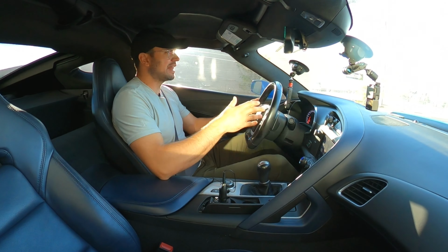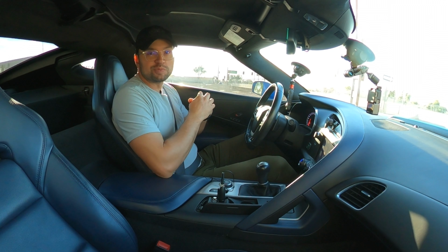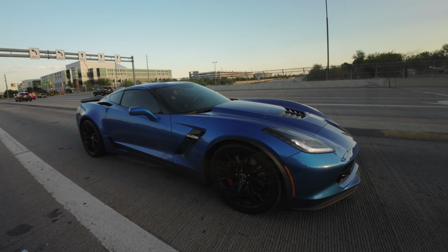Gotta talk about the power and how fast this car actually is. For one thing, I think it has probably too much power. It's got all-season tires, which means it's not going to hook up whenever we do an acceleration test here in just a second. And just in general, it feels like I can't use what I have.